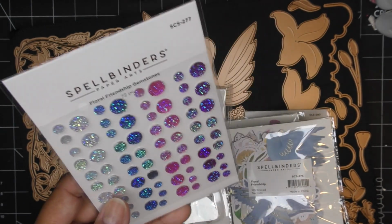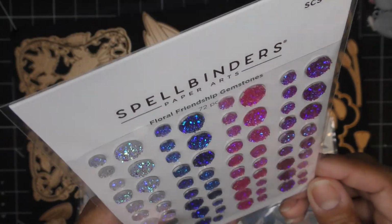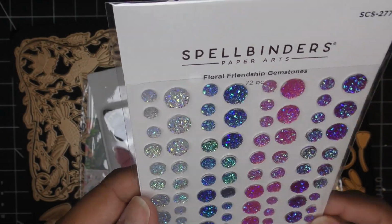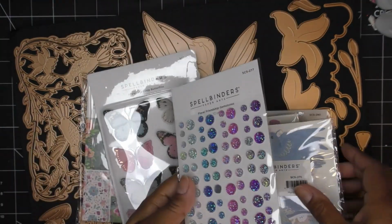You know, when I grabbed these, I didn't really look at them. I didn't realize they were that encrusted kind of look. I thought they were just faceted. These are really pretty. So, Floral Friendship gemstones. Oh, they have that moonstone look to them. And some of them are flat, where these are mounded. I hope that makes sense.